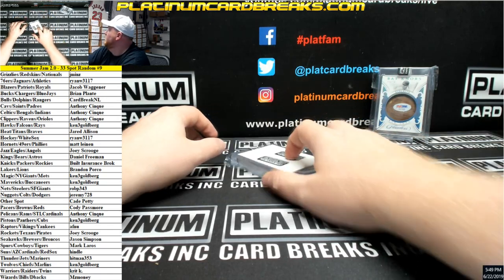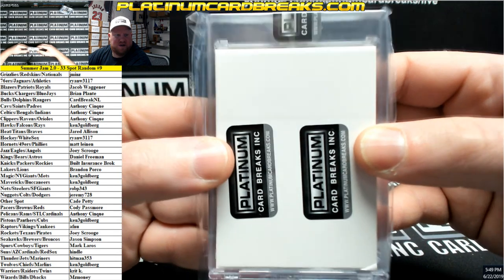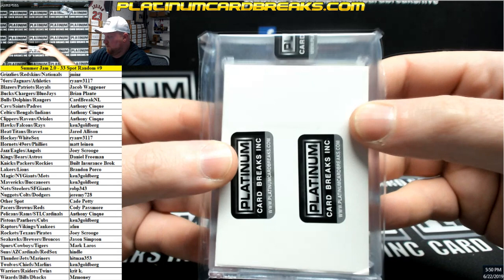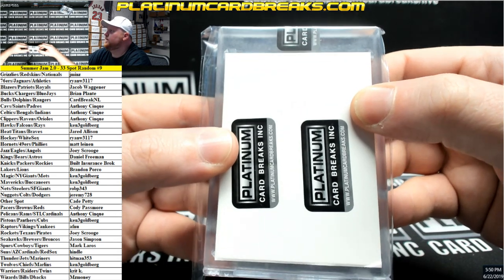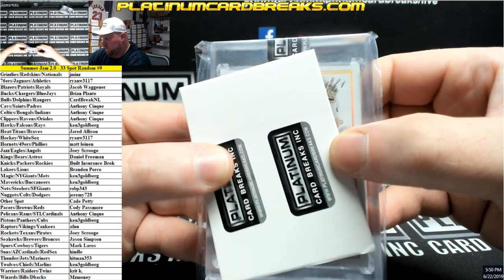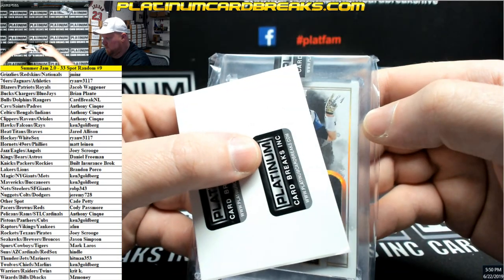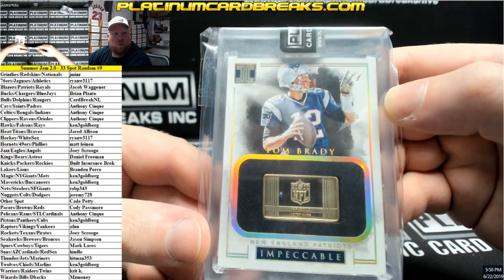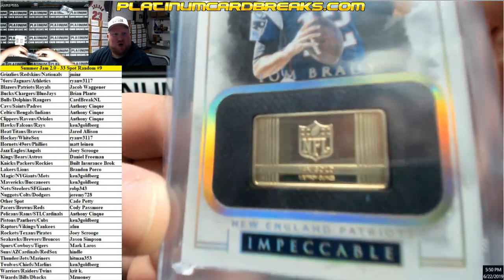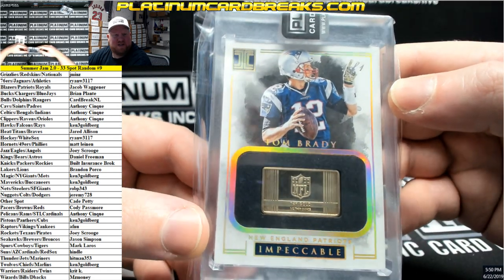And lastly, this is a massive hit right here. Massive hit. So sick. Who's got him? One of one Tom Brady Impeccable Gold for the Patriots.